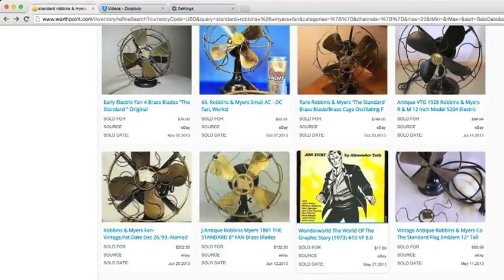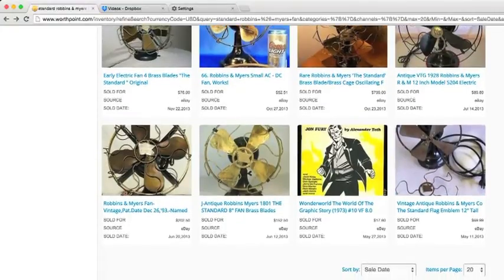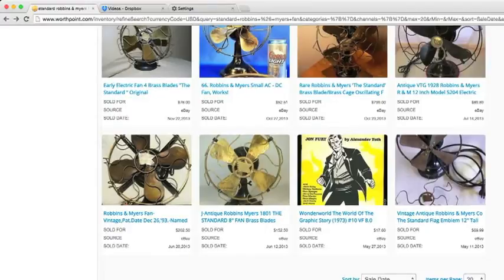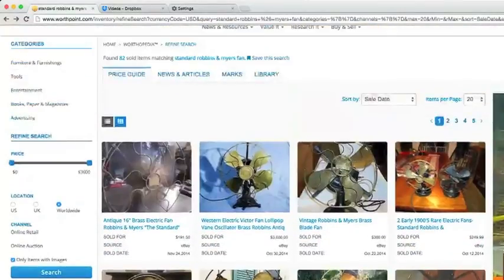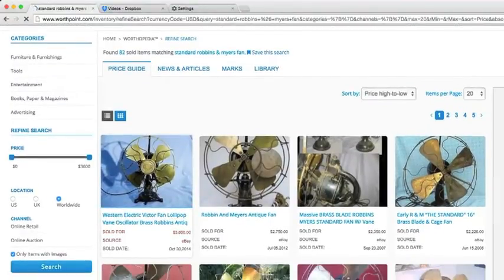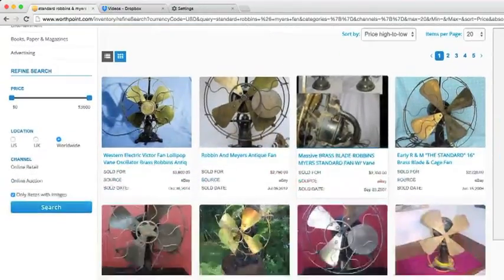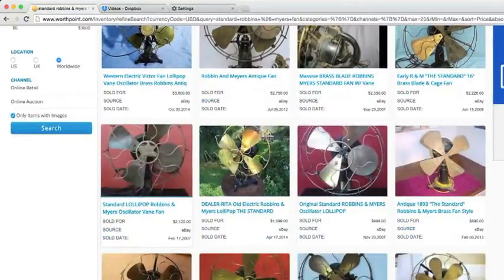Now, again, here was probably an advertising piece that just has the words standard and Robbins and Myers. It will pick up anything that has those words in the listings. And there's 5 more pages of fans for me to sort through. If I wanted to change, I want to find out what the highest fan that's sold for. That $3,600 fan comes up. There's a few others that sold for $2,000. Here's one. Here's the same fan that sold for $2,125 in February of 2007.